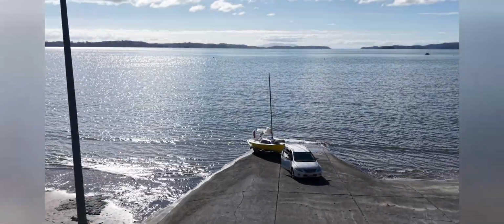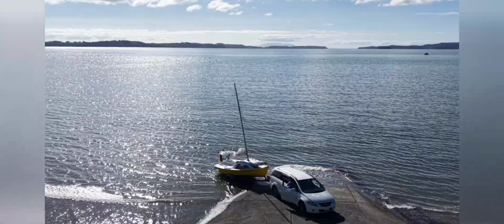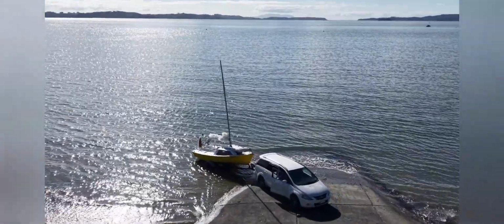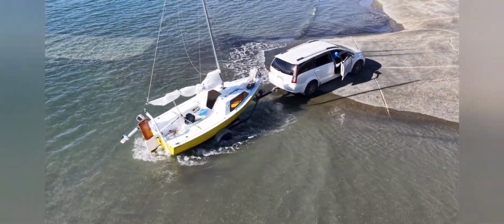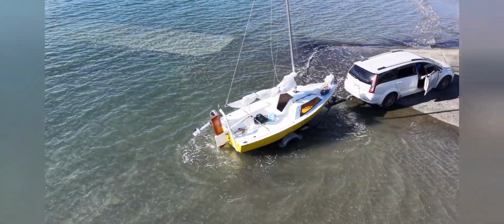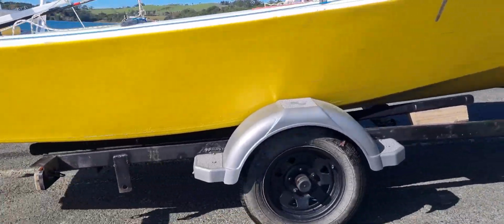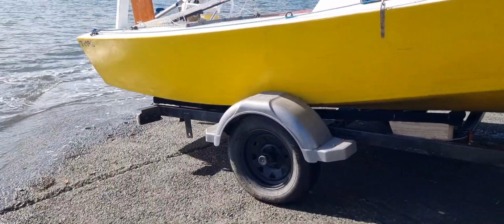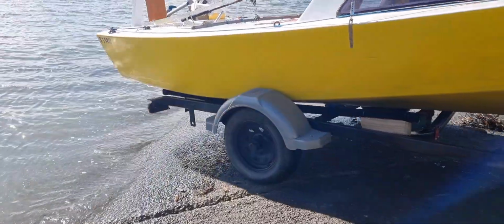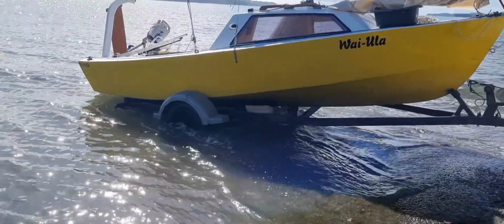Chris reversing the Cherry down the ramp and just to the side, hoping for some deeper water. The tide is a little bit low and is coming in. Here's a little jam on trying to flick the boat off, but just not enough water there, I'm afraid. So there's a little bit of skill needed just in placement where that boat is actually in the water to float off.